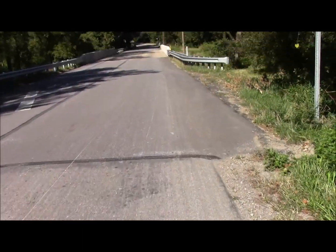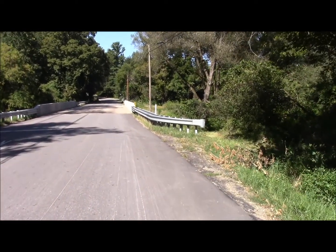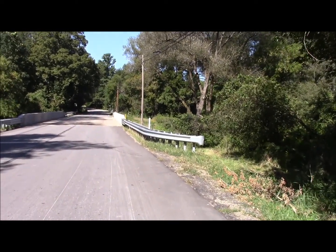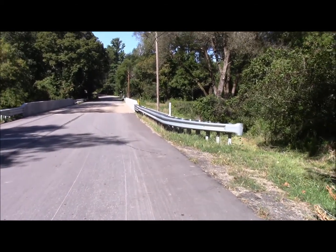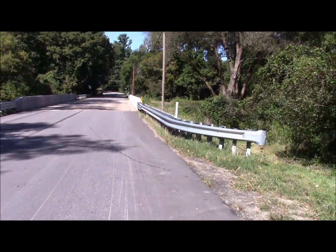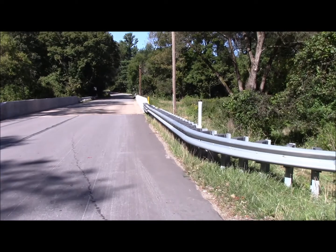There's a sight I don't see all the time. Here's a cat coming across. Whoop, there he goes. He's running back because he saw me. I don't know who that cat is. He's gone. And here we are coming up on the bridge.